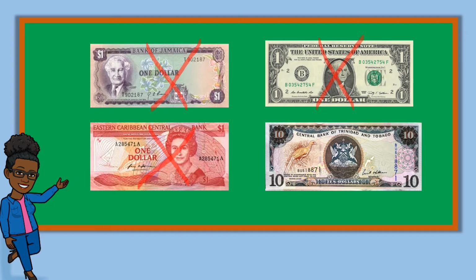So let's take this last one. I do see the coat of arms, and I also see the Kokriku. So this tells me, of course, there's a number 10 here on all corners. This money here is the $10 bill of Trinidad and Tobago. So this one is correct. So let's take a look at some coins.